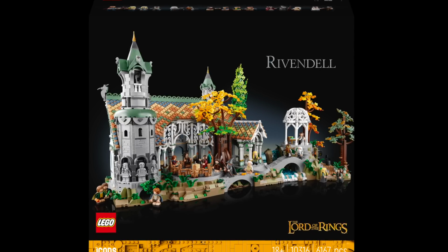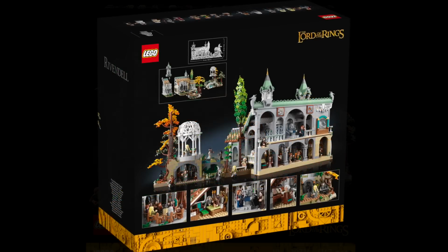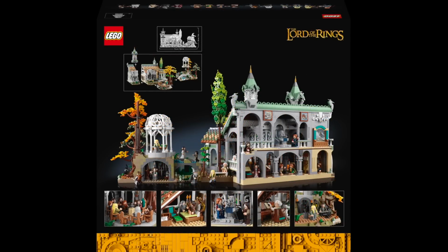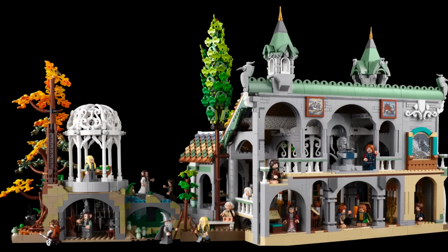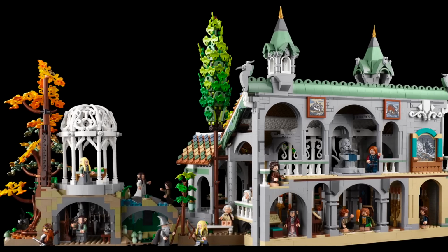First off, we have some box photos here, so it's good to see the box, but honestly it just really shows the front from a few angles, and of course the back of the box as well, showing the interior scenes. Then of course the back view is showcasing all of the different details that you can see inside of the building itself. We'll be getting to a few of these later because there's a lot of really interesting things here. Now this is really cool.